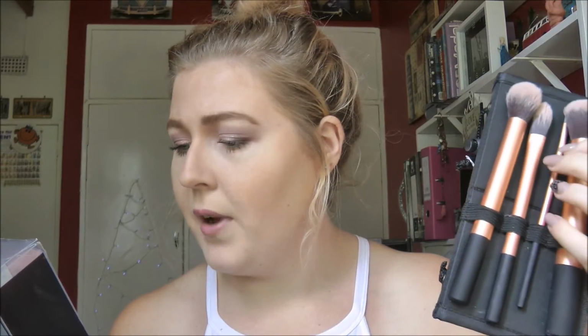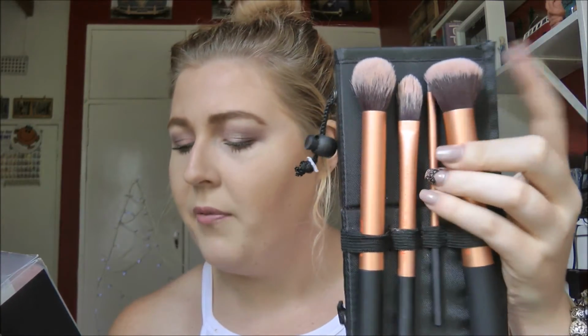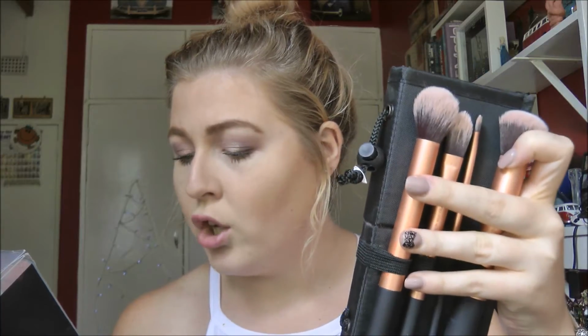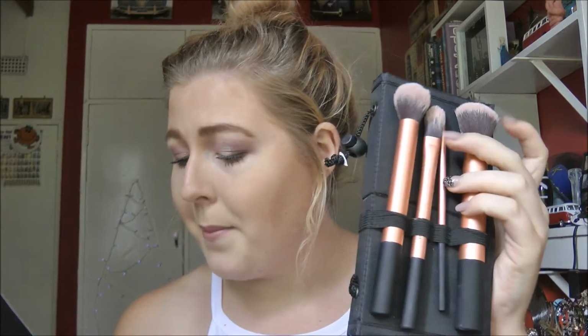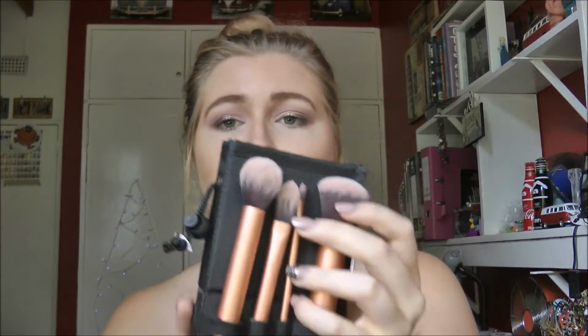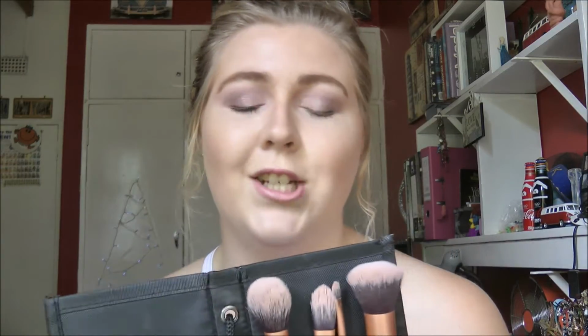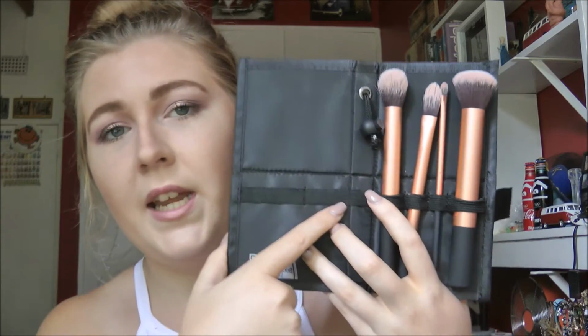But let me tell you guys what is in the collection. So the small one here, a detailer brush, you have a pointed foundation brush, which is that one, then you have the buffing brush, which is this big one, and then this other one is a contour brush, and then you have a panoramic case which you just open up, and it has more slots on this side. So I already filled up all my brushes in here and then just took them out for the video, but a bunch of my brushes fit in here very nicely.